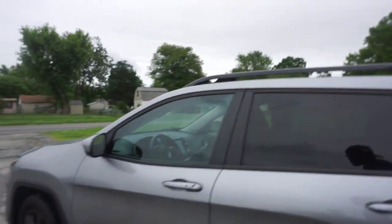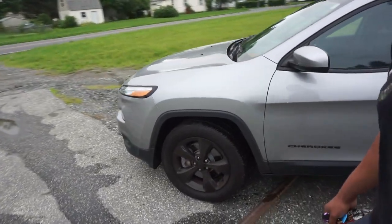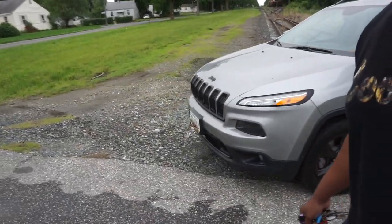But it does have... Oh, let me move out the way. The all-wheel drive system and towing capability. Like I said, I wouldn't tow a lot with it just because of seeing it. But we're going to get in the car. This is just another shot. This is a shot around the front. This was one of the biggest complaints, I would say.